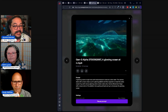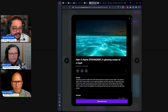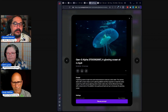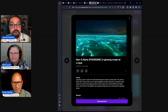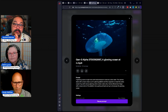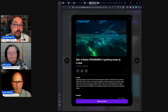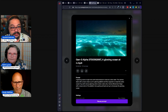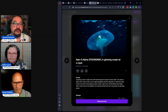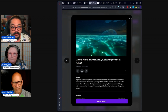Camera movement. Begin with a macro shot of the jellyfish and then gently pull back up to showcase the glowing ocean. So this is a great example of how they want you to structure multi-component output, right? I want you to start with one scene and then transition to another scene. I want you to use one type of camera shot and then transition to another camera shot. So this is a great example of showing how you can transition scenes with a single rendering.